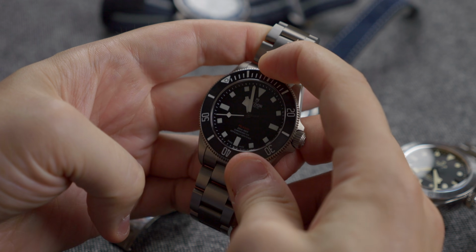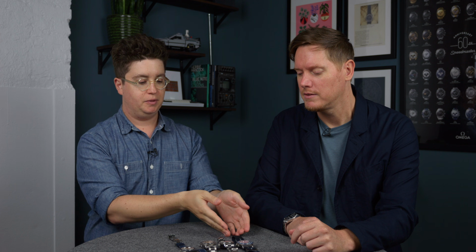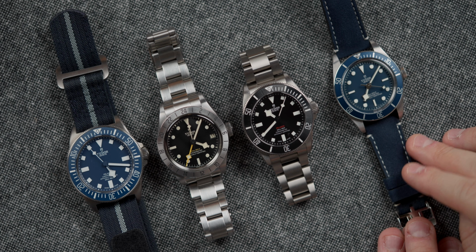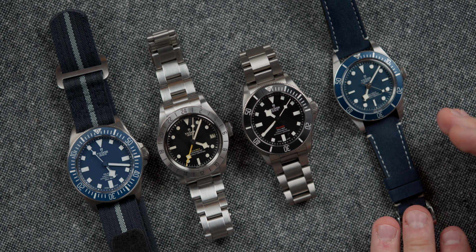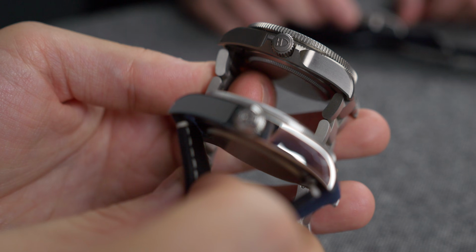I was originally thinking of it as part of the Pelagos family. But now seeing it here between these two Black Bay 58s, it's more interesting to me how it compares to this, because in size it's very close to a Black Bay 58. It's 39 millimeters, 46 point something lug to lug. I forget the exact dimensions. Forgive me. And it's thin. They're both under 12.